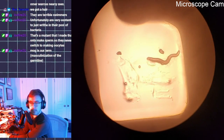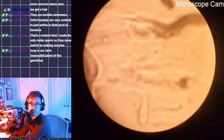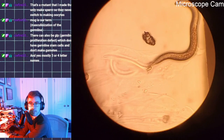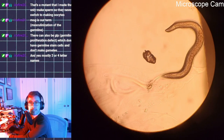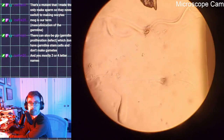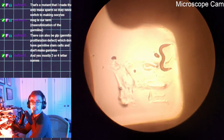Okay. Sorry, just trying to get this all nice and even. So what do we have here? GLP, which doesn't have germline stem cells, doesn't make gametes. Oh, cool. Mostly three and four letter names. So this is my non-paralyzed single C. elegans who I picked out. She is in our little maze here. Honestly, I don't think she's going to make it that far. You know what? This is actually too zoomed in now. Keep changing my decision.